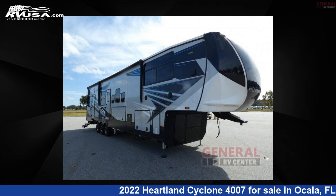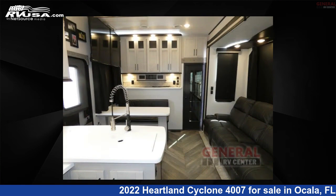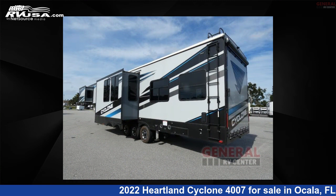This 2022 Heartland Cyclone 4007 is a toy hauler RV. It is located in Ocala, Florida, 34473 and is offered for sale by General RV Center.